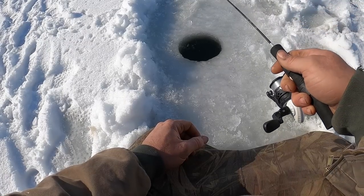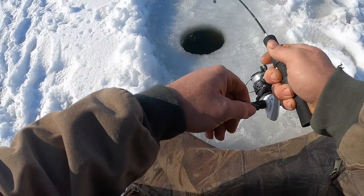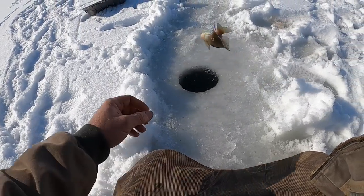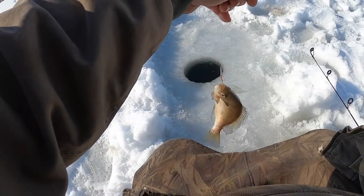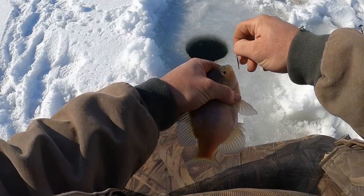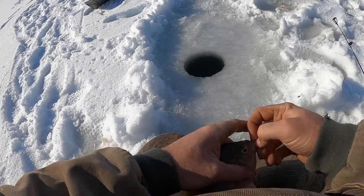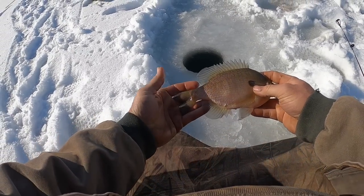There he is. You get that massive bluegill? Yeah. What is that? Bluegill. Oh, okay. Look how blonde that thing is. Holy cow. Really pale. Pretty nice bluegill. Not a bad one, that's for sure. That would be dinner. I sure wish he was dinner. That's a beauty.